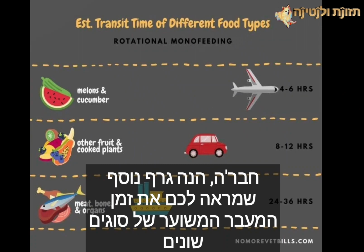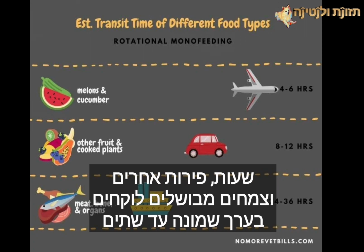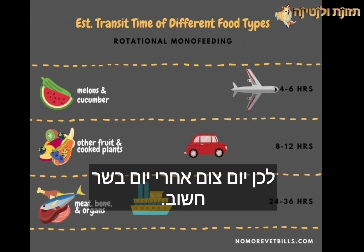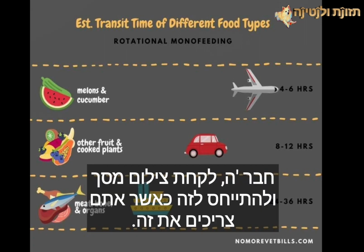Guys, here's another graphic showing you the estimated transit time of different food types. As you can see, melons and cucumbers take about 4 to 6 hours. Other fruits and cooked plants take about 8 to 12 hours. And meat, bones, and organs take about 24 to 36 hours. That's why a fasting day after a meat day is important. Guys, take a screenshot and refer to this when you need it.